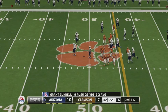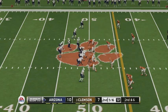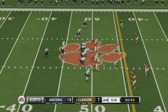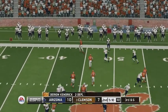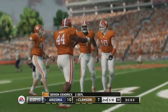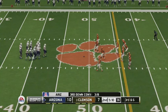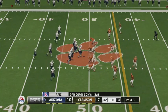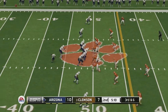That makes it second and 6. Mike 47! Almost picked off. The defense really missed a golden opportunity there. That's what separates a good player from a great player. When you have a chance like that, you need to take advantage of it. And they'll look to convert here on another third down. Arizona is up by 3.